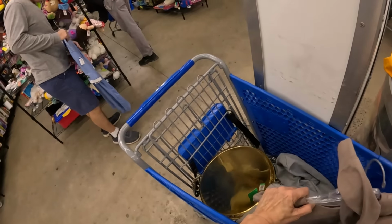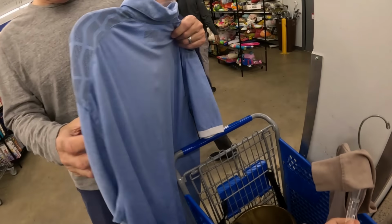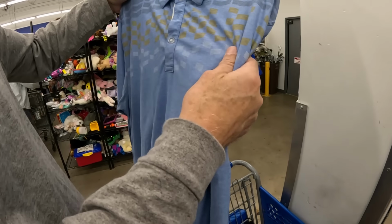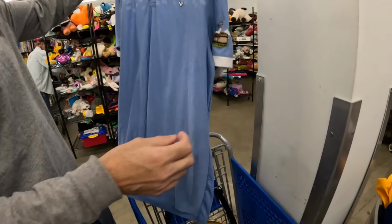Roger is doing clothing and hard goods. What'd you find, honey? Just a Callaway, but it's $2. Oh, nice, because today's blue tag. Blue tag. Okay. Nice Callaway. I like that one. I like this pattern. Might have a little stain right there, maybe? Is that a stain? Still though, just a little spray and wash.